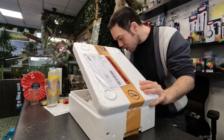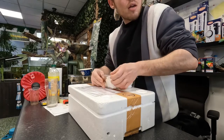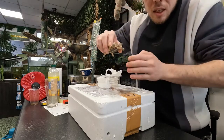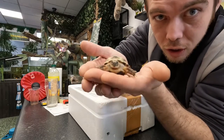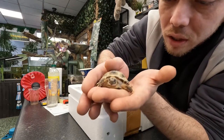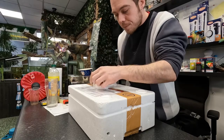Oh, okay. So we have got, what's Alex got in his box? What has he got? Is it shiny? Is it scary? It is a little tortoise. He's a little dude. So we've got little Horsfield tortoises to restock our tortoise needs. One of them is already sold though, but I have got one that's going to be for the shop.